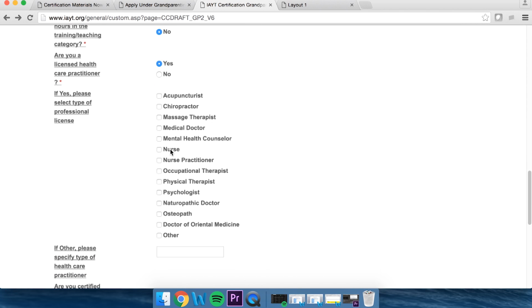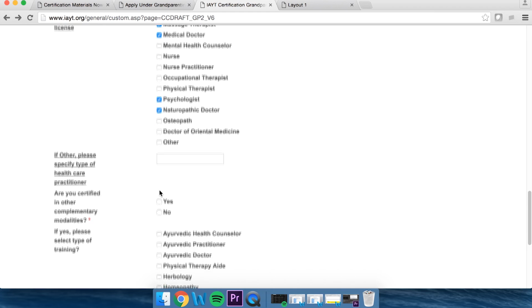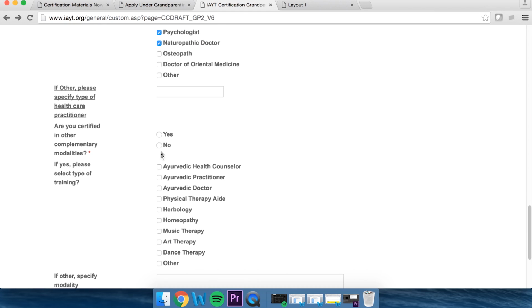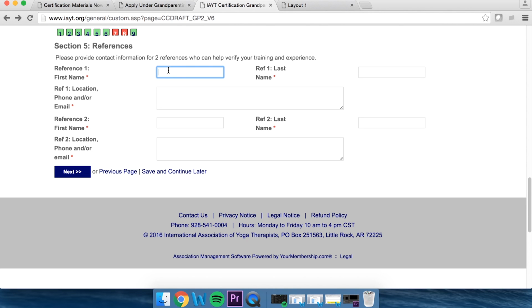If you are and you do not see the type of licensed healthcare practitioner that you are, please put that in the other category. There's an other button and then it allows you to specify the type. And the same thing applies in the case of certified in other complementary modalities. We need 2 references from you. These can be clients or contacts, colleagues, or perhaps teachers, so that they can help verify your training and experience should we need to do that.